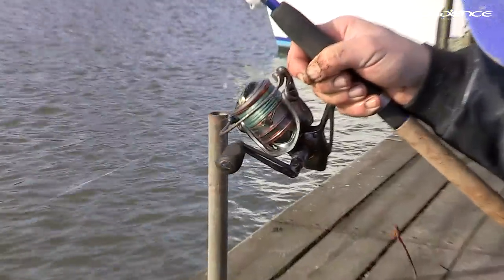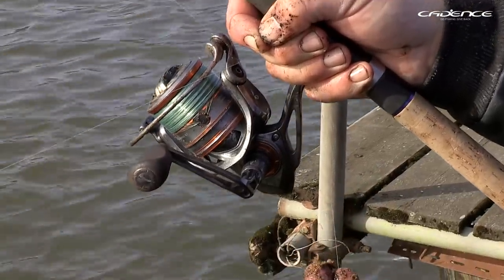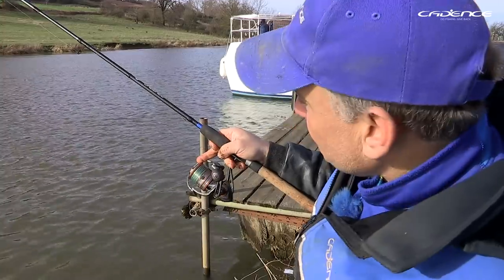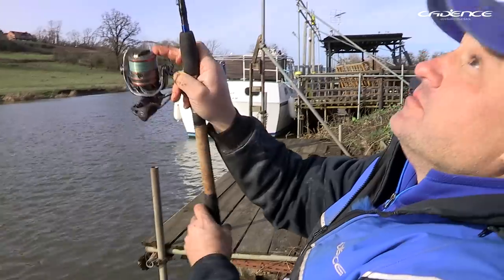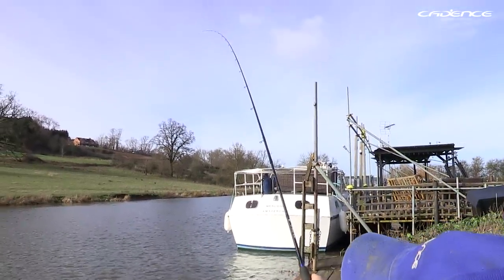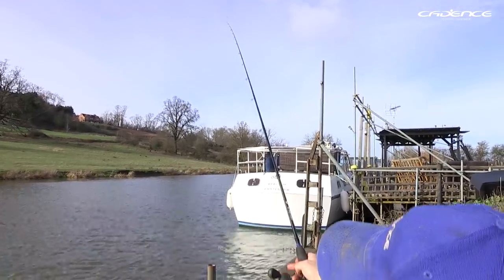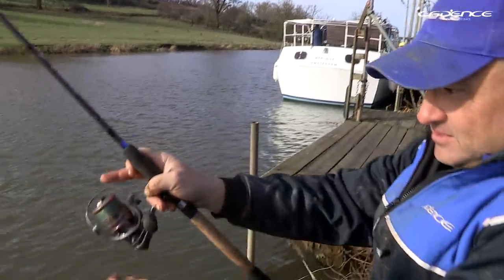That's it really. I mentioned the rig. I'm still catching on a worm tipped off with a caster. You'll notice that I've clipped up, which is often really important when you're feeder fishing. And what I'm doing is casting slightly upstream, probably a metre upstream, and you can see I've cast to the clip, and I'm just holding the rod slightly upstream and up in the air until the feeder hits the bottom. The feeder's hit the bottom now, and I'm going to just gently swing the rod round to the rod rest.